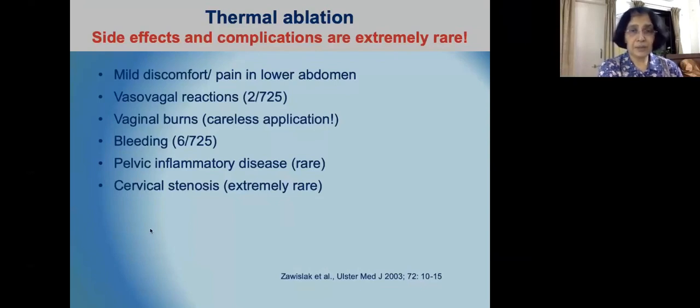Bleeding is again very rare and can occur if you take a biopsy and then treat, but in fact this cold coagulation helps in stopping that bleeding area, or it can occur due to infection and secondary hemorrhage. Pelvic inflammatory disease is very, very rare. We haven't seen more than 1 or 2 cases of PID in the last 10 years, and cervical stenosis is also very rare.